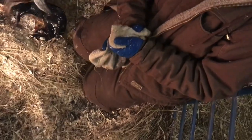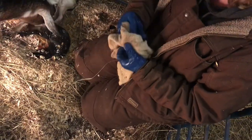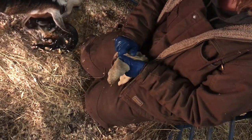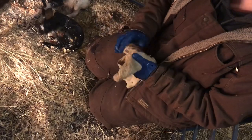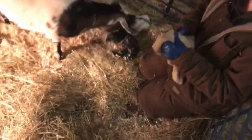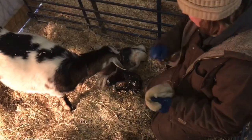Having some trouble with these sacks this year. It's the second one. The sack didn't want to break right away. I think they would break them. Yeah, she's up quick enough. She probably would have. That's just me being a hover parent. A helicopter mom.